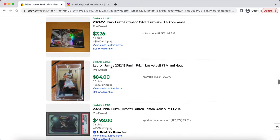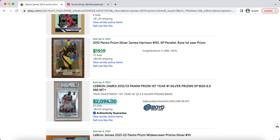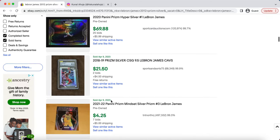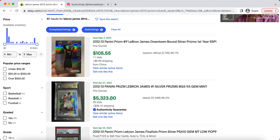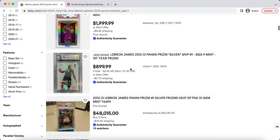There's more for sale now than there ever has been. But as the market bounces back, I think we're going to see less and less on the market. And the pop for these is under 100 in pretty much every grade. They're super tough to grade. If you can find one of these in a BGS 9.5 or a PSA 9 or a PSA 10, I think long-term, you're looking well into the five figures. I think this is just going to be one of LeBron's staple investments, super rare, hard to come by, and an overall great investment for the long-term.